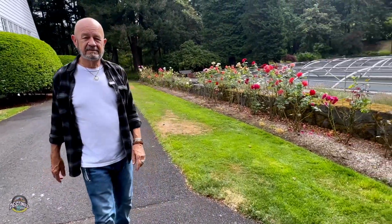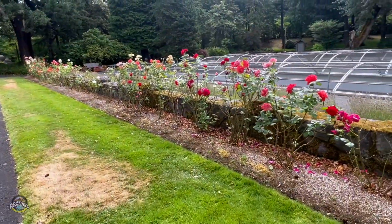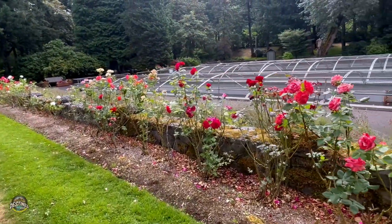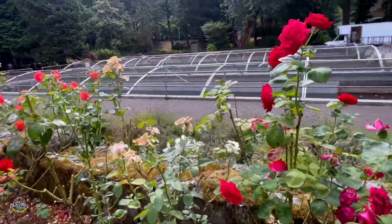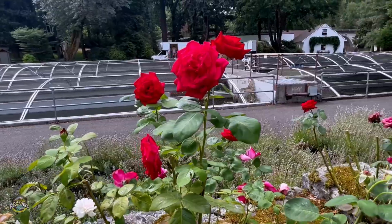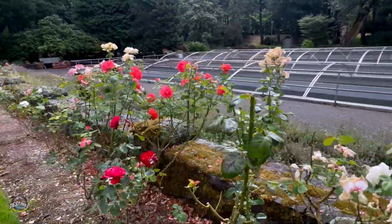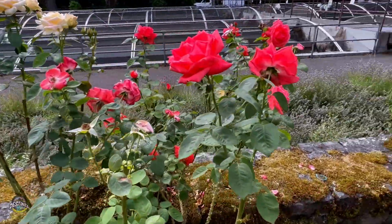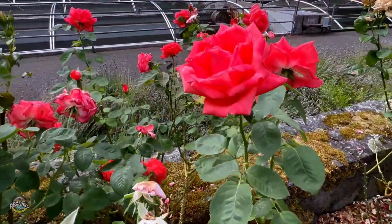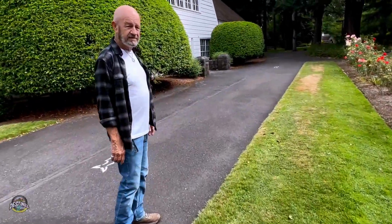Well, I don't know about that, but look at those roses. The women will like the roses; the men can look at the fish. Look at these things. And look at the color of that one. It's so pretty. That's nice. So now we're headed to Sturgeon Pond.